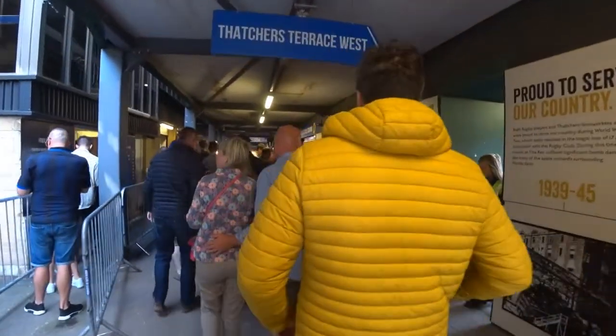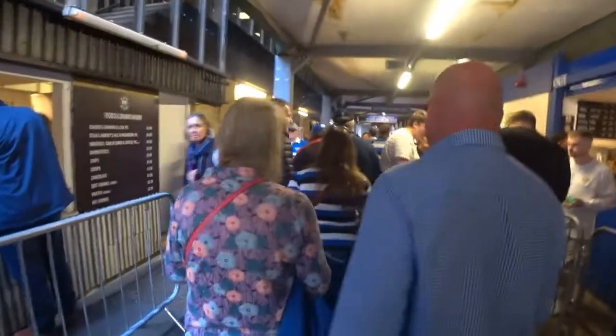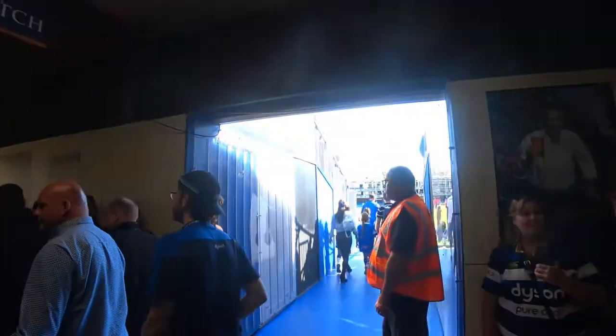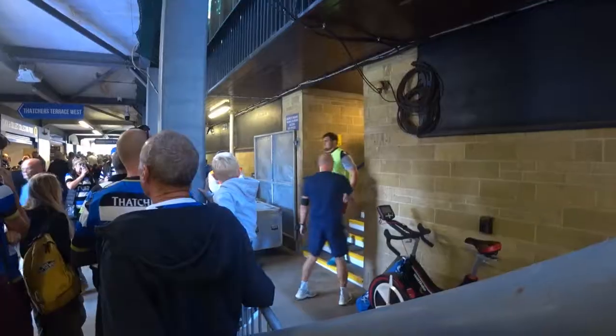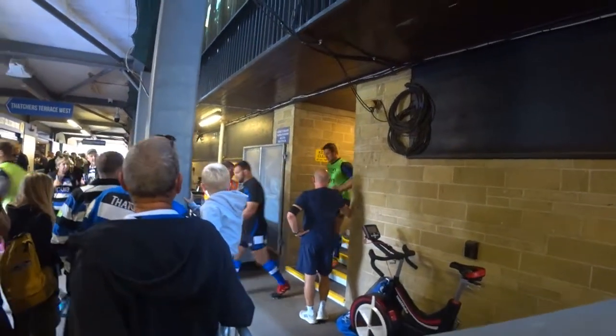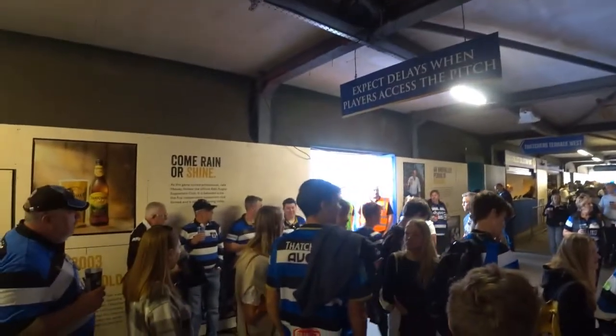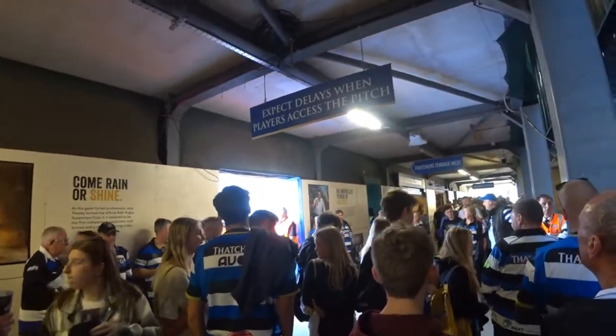There's the third one. Yeah, the underside of the Thatchers Terrace, where I'm going to be sitting. Player tunnel's just nearby. I'll show you the player tunnel in a moment. So yeah, that's the player tunnel there. Just there. Yeah, there's the players' dressing room. There's a couple of Bath players coming out there. And that's the inside of the players' tunnel just there.